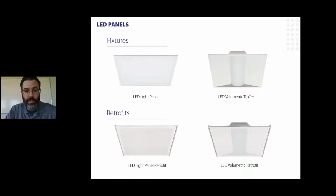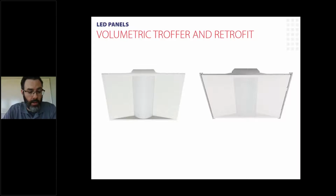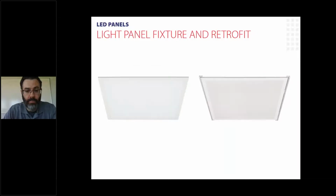So next, I want to move into our LED panel products, which include both new fixtures as well as retrofit options. These are very similar products, but applicable in different situations based on the needs of the space. Here, you're seeing the LED volumetric troffer as well as volumetric retrofit. And here you're seeing the LED light panel as well as the light panel retrofit.